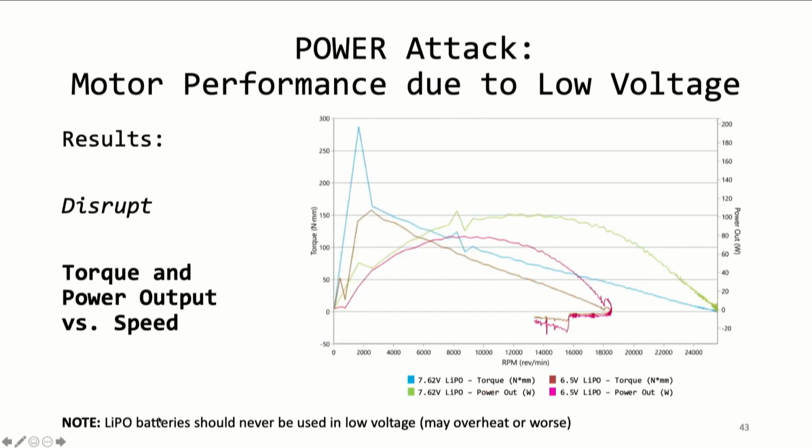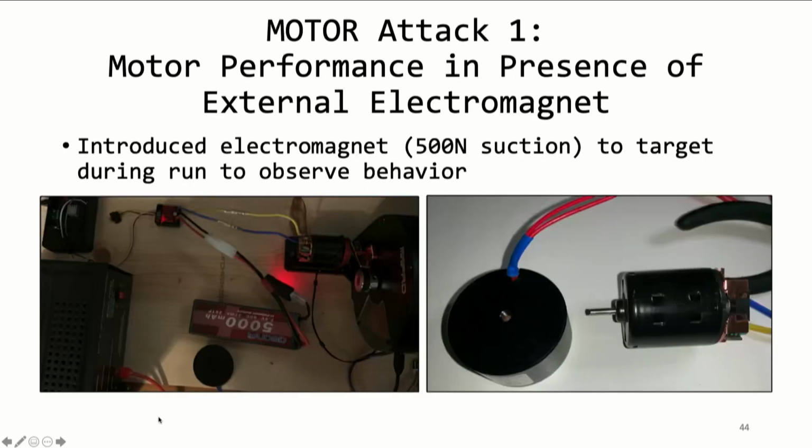This graph is those same two runs, but we compared torque and power output, which might be kind of hard to see, so we apologize, under the low voltage scenario. Basically, both torque and power output are drastically affected negatively without the proper voltage, just because the motor's struggling to pull current. And if the motor's struggling to pull current, it can overheat and reduce the lifetime of the motor.